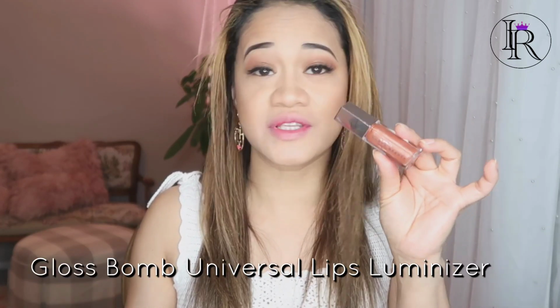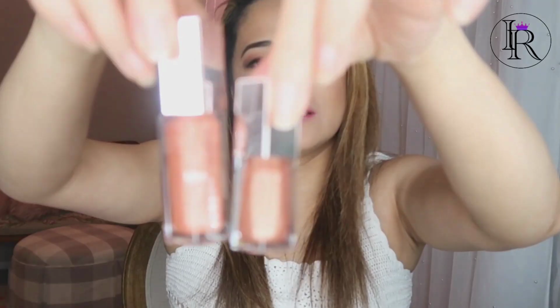This is the Gloss Balm Universal Lips Luminizer. I believe this is the full size. This is the full size. This is the mini. I feel like I'm gonna eat this. I just licked it. It smells so good. And then we have two minis. We only have one full size of her items.